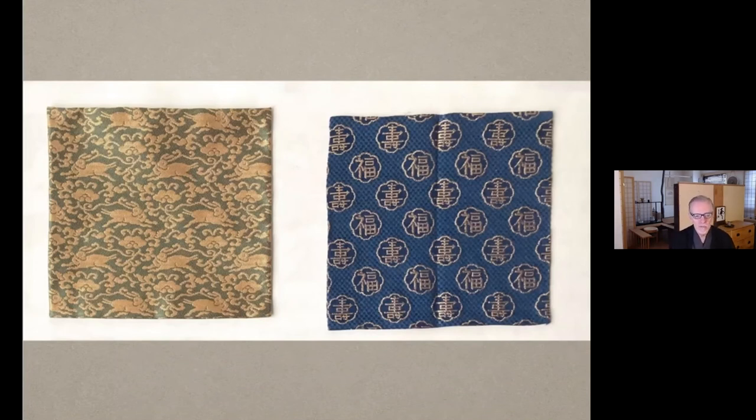The one on the right, blue, is Fukuju Kinran. It is a kinran. It's gold. That's gold leaf on paper. Sometimes it's gold thread. One might think that the rabbits are gold, but it's actually gold thread, which is different from a kinran.